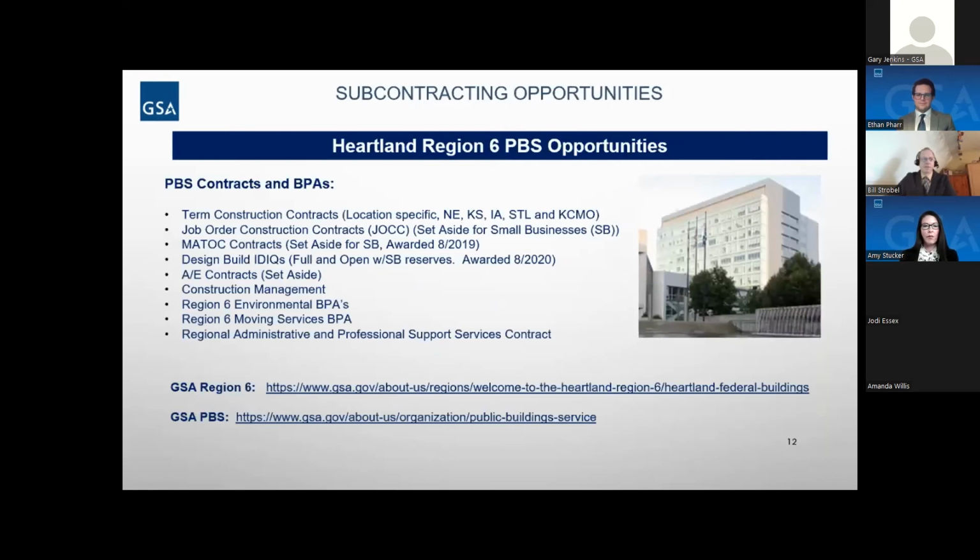In order to maintain these buildings, our PBS office develops regionally awarded contracts. Our PBS team solicits and awards IDIQ contracts, typically 5 years in length, in addition to numerous other BPAs. So Region 6 has multiple regional IDIQs and BPAs in place to address the majority of routine general repairs and services required to maintain our regional facilities. These contracts provide potential subcontract opportunities with our current IDIQ contract holders.